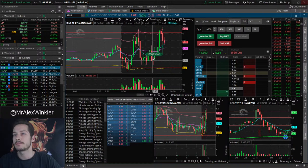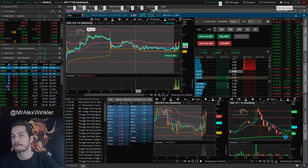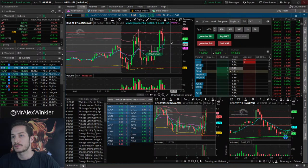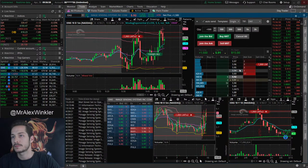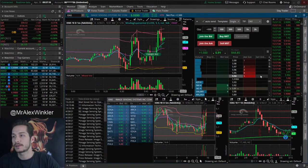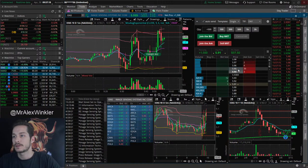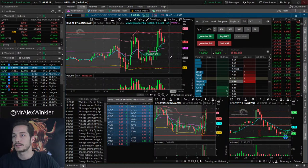Kind of looks like MOTS might have put in a little bit of a temporary low. Possible break there at 95, was waiting for the break. Let's see if we can get a break. Having some struggles. Yeah, still struggling here.